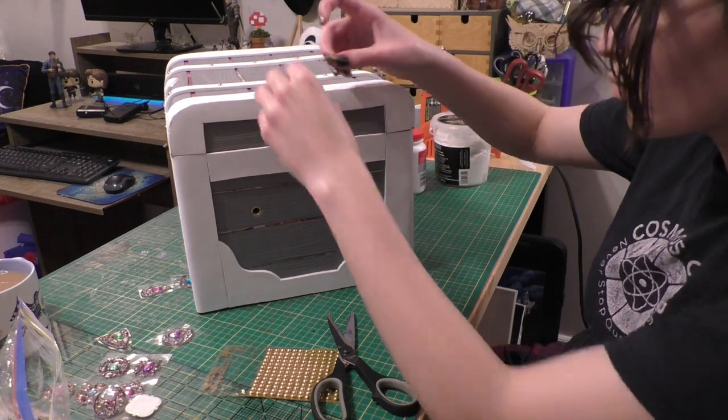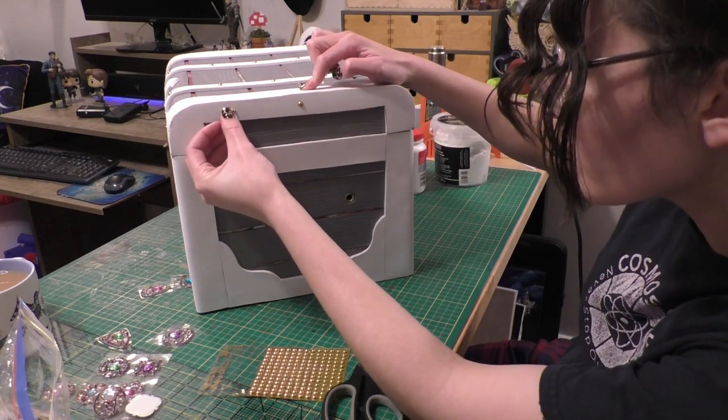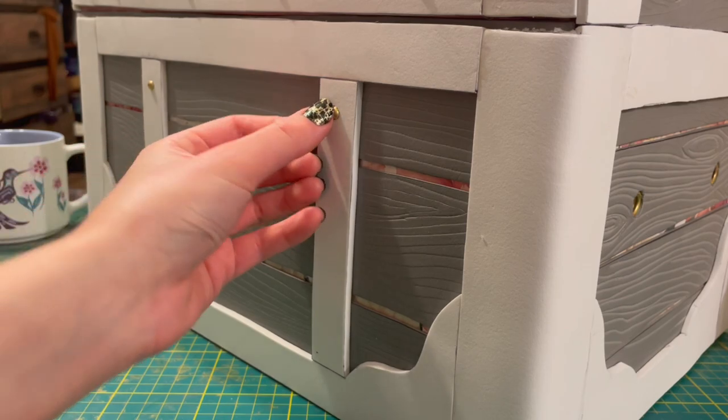Once everything was glued together, I added small rivets to the metal pieces using some half pearls from the scrapbooking section of the dollar store, as well as some larger rivets that I made by covering small gems with foam.